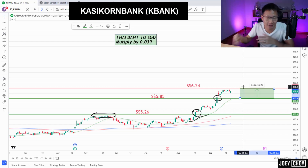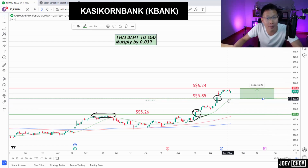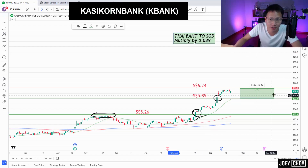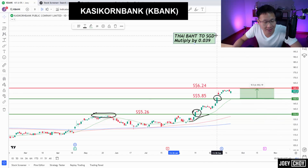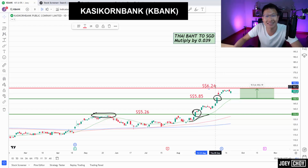So before we talk about the SDR, first of all, what you could do is a quick currency conversion. So for example, look at this right over here, based on the 150, this is the support, 150 Thai baht, so 150 convert to Singapore dollars. This is the rate right over here, all right? You just multiply it by 0.039, so 150 times 0.039, simple math, right? That would be about $5.85 Singapore dollars. Same thing, the resistance at 160 Thai baht, you times 0.039, is about $6.24 Singapore dollars.